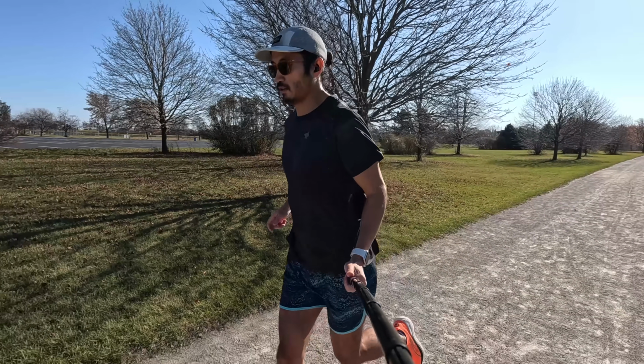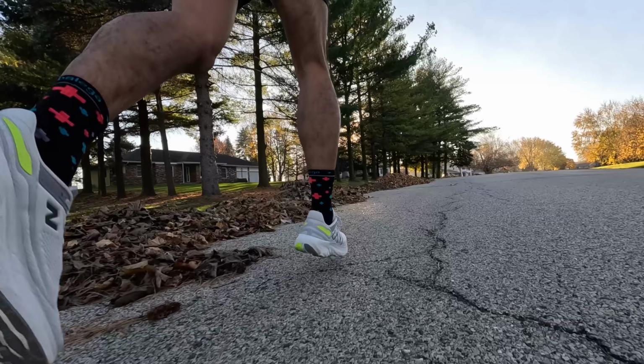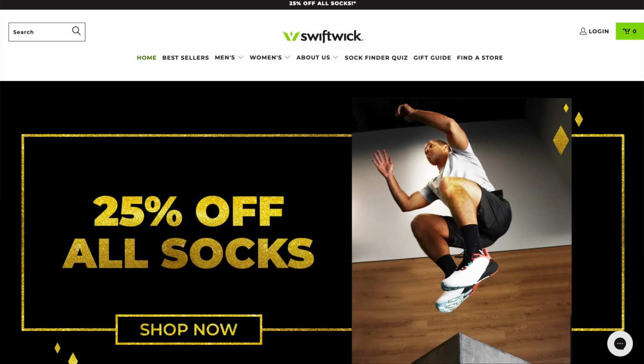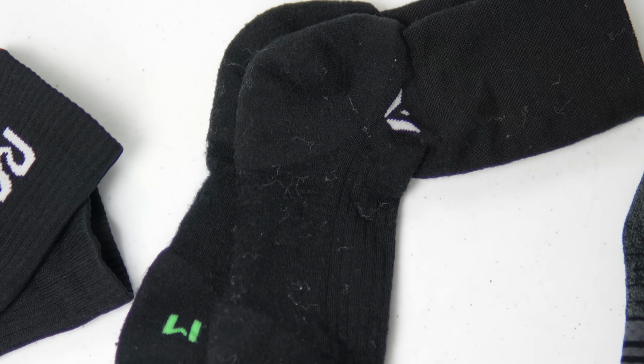Now let's go over the third category of apparel, and that's going to be socks. I've tested a lot of new socks this year for some reason, but it's been all for the good. Now I normally run in Stance socks when it comes to racing. I like a low cut sock, but I've also been running in a bunch of socks from Swiftwick. They make a really great product in a variety of heights of sock, and they're all made in the United States, which is something that I appreciate.